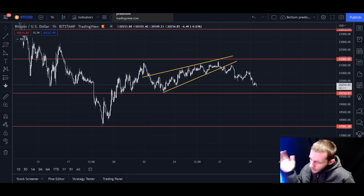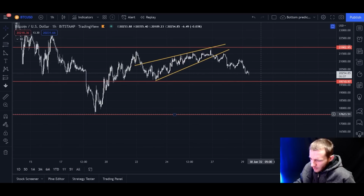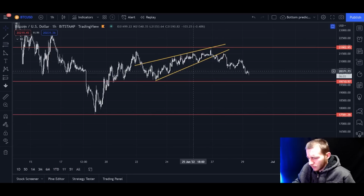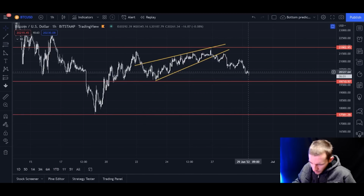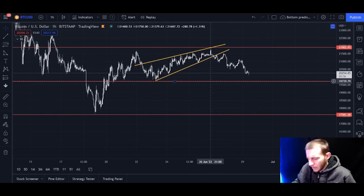But that inverted Adam and Eve formation there is quite interesting. It does suggest we go downwards towards 17.5K at about a 70% chance. And that's because the formation hasn't played out yet. If it does play out, we would have about a 70% chance of going downwards towards 17.5K. It's playing out as expected here.